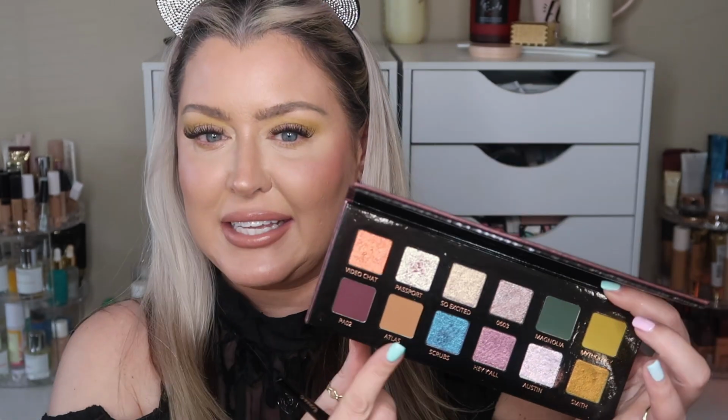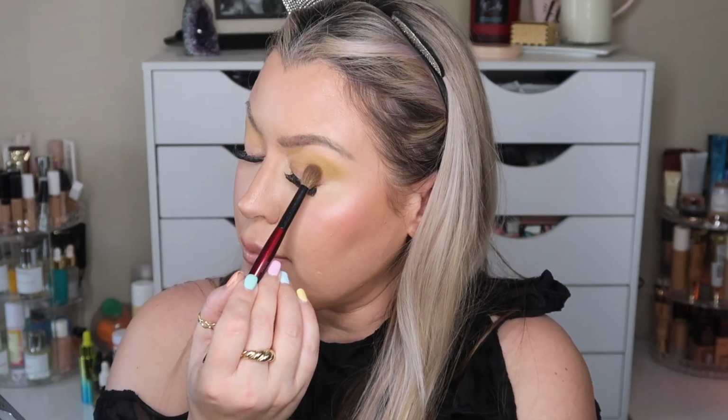So that is the first shade. I think it's absolutely beautiful. I do want to jump down to the shade Atlas next. I'm going to just keep with the same brush, and I'm going to apply that a little bit lower. These are just so buttery soft. I'm going to kind of look down when I'm applying that and just tapping that right in.